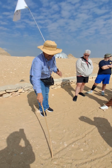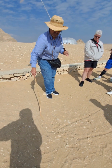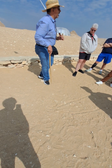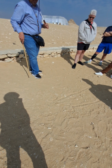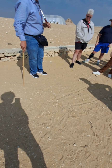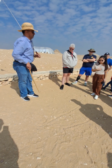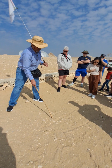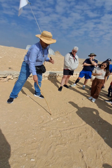When we go through the gate, we arrive at a long corridor that has 20 columns on each side, 40 columns in total. The first columns built in human history. Then we reach an open area. Here we have a section we call the Heb-Sed Festival Hall.